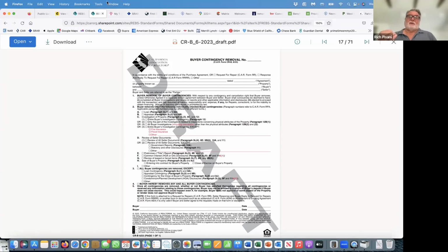So this is the contingency removal for buyers. So remember, there's now a buyer contingency removal and a seller's contingency removal. And I know checklists have to be changed. That's probably what I'm going to be doing over the 4th of July weekend. Any other questions? Any questions regarding this before I move on?